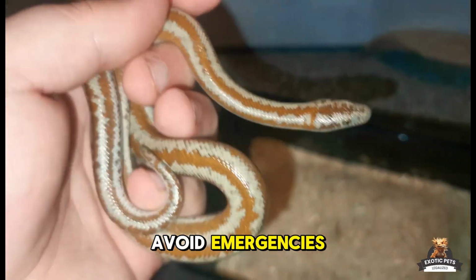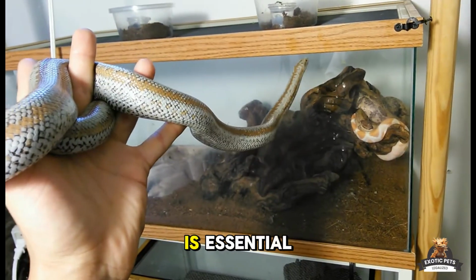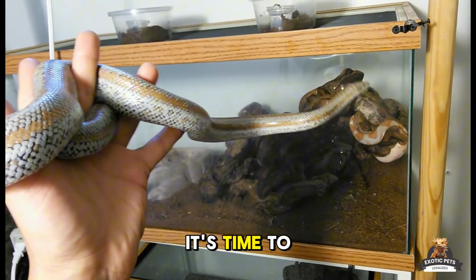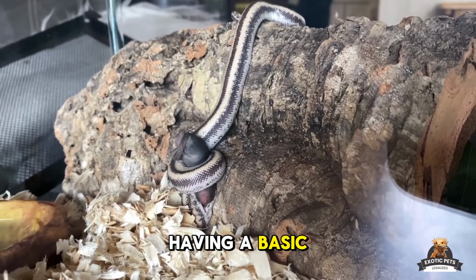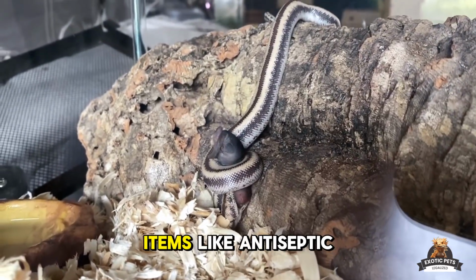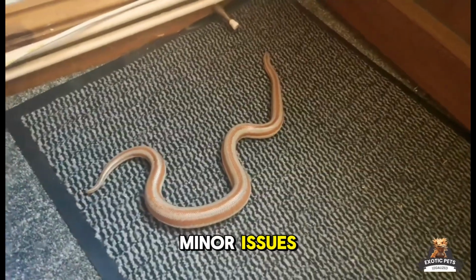You want to avoid emergencies, so keeping a close watch on your snake's behavior and eating habits is essential. If your Rosy Boa stops eating or becomes lethargic, it's time to consult a vet. Having a basic reptile first aid kit at home is also a great idea. Items like antiseptic wipes and heat packs can be lifesavers in case of minor issues.